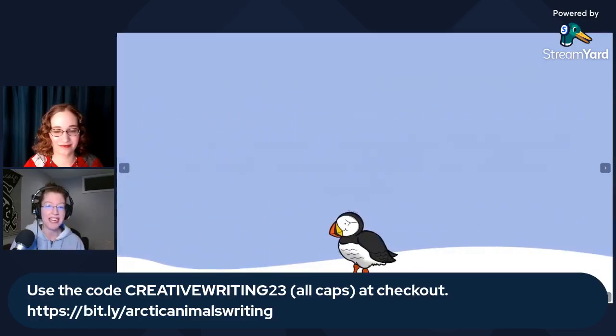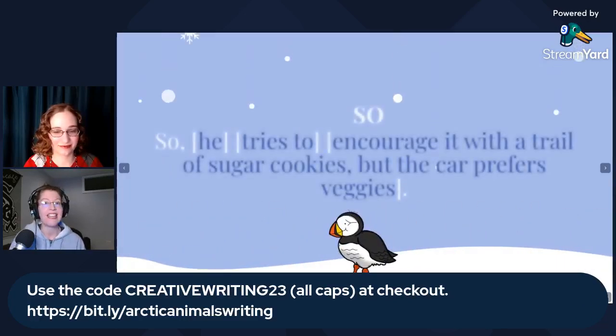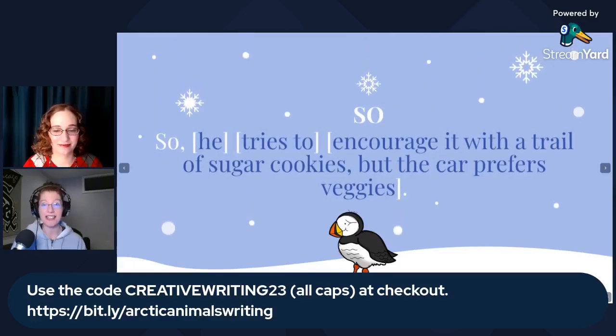All right, so somebody wants but. Now we're going to say so. So he, as in Frostwing, tries to encourage it with a trail of sugar cookies, but the car prefers veggies. So that does not work out. A little trail like you would see in Hansel and Gretel, I guess. Trail of sugar cookies, trying to lead the car in the right direction toward the Arctic Circle.